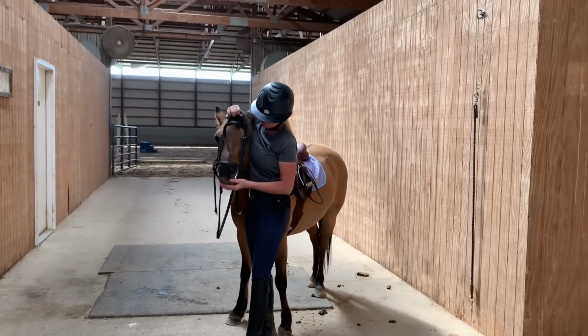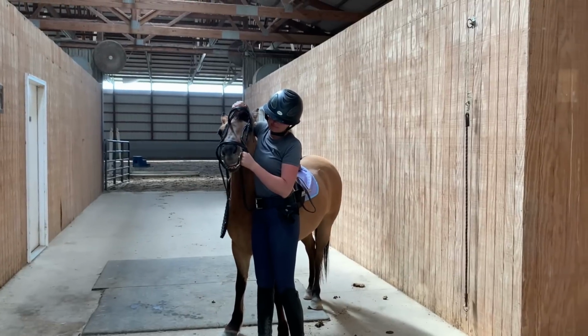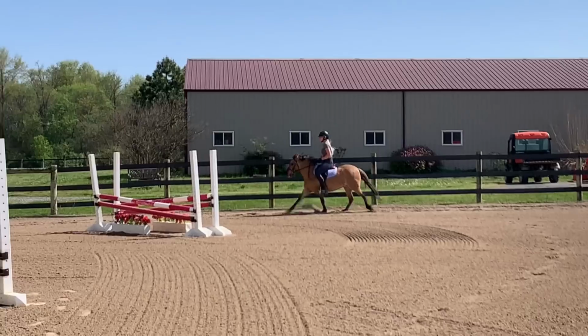Another big issue that hasn't been talked about yet is Tilly's unwillingness to put the bit in her mouth. She'd literally clamp her mouth shut and make it nearly impossible to open it.